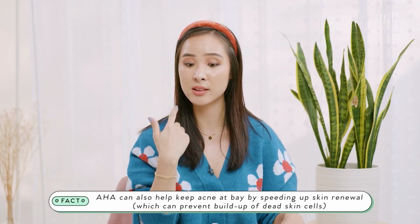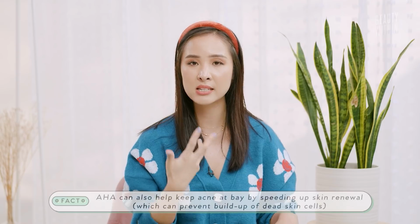So it's after. Actually, I'm using a lot of AHA these days because I've had a lot of residual pigmentation from pimples. Not that BHA can't help with that, because BHA can help with blackheads, but I feel like AHA is good for that surface because it's water soluble.